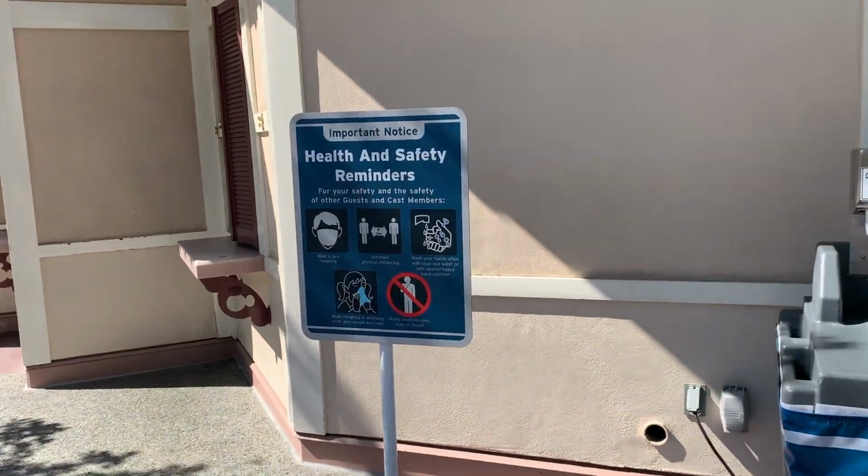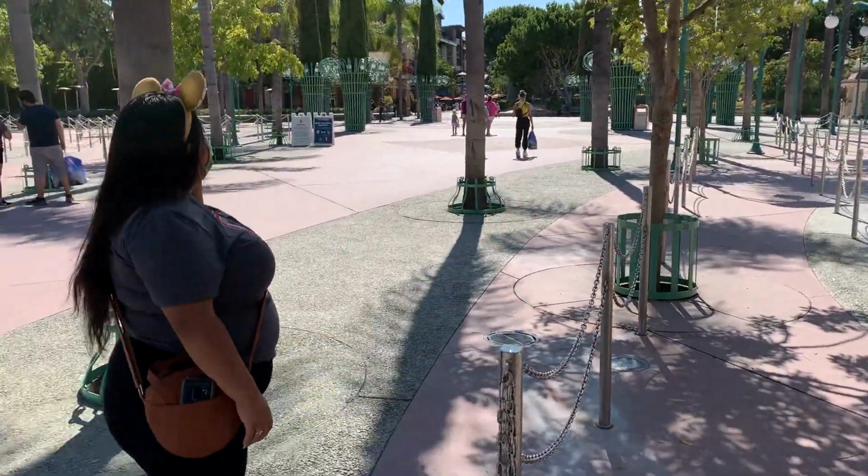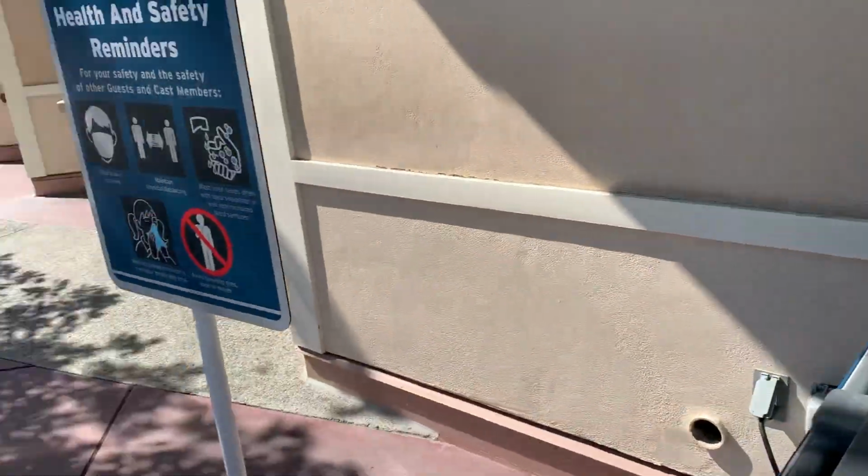They do have these hand washing stations throughout, I guess, the entire part of Downtown Disney. I didn't even notice. Carolina pointed it out to me. But they do have some over here by the Esplanade if you guys are wanting to wash your hands.